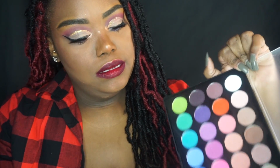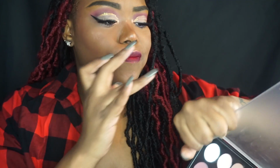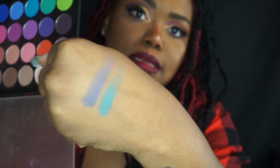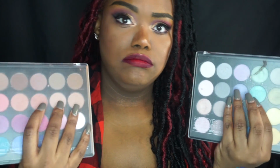The shadows aren't too chalky, there's not a lot of fallout, and those are also important things when picking palettes. You see, that's to me fairly pigmented for those types of colors. So these are more things that I would use if I'm practicing a look or trying to get inspiration for something for a video or whatever. These two palettes are what I would use just to get the gist of that.